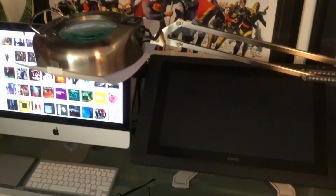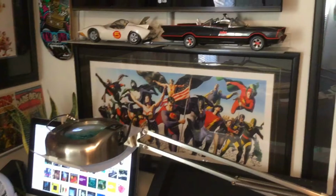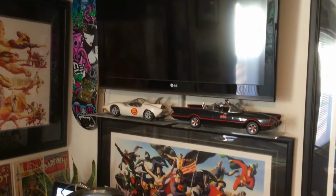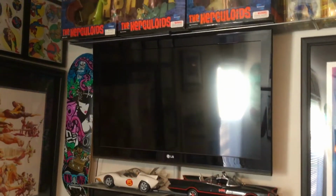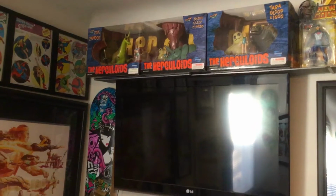Then up here I have another Alex Ross piece, which is the Justice Society of America. I think that was the first piece that he did for the Warner Brothers Studio stores. Batmobile, the Mach 5 from Speed Racer, and Simone Legno skate deck. And then up above I have the Herculoids diorama sets.